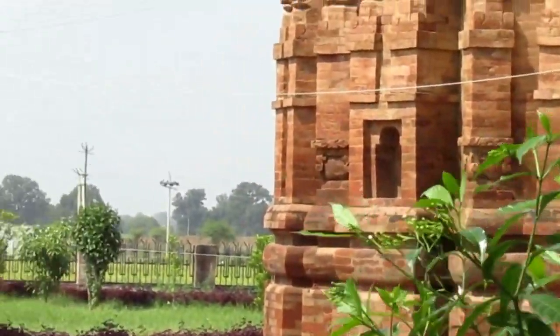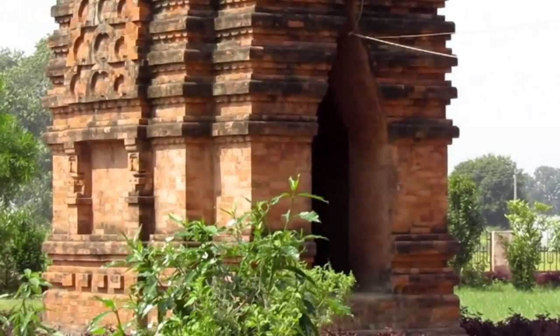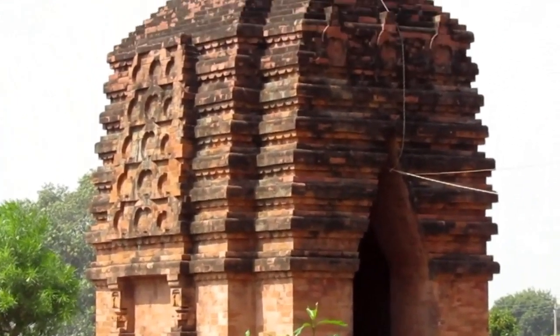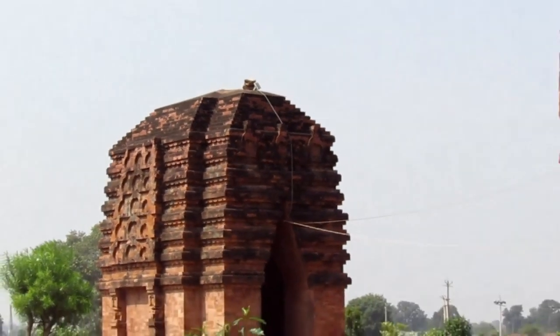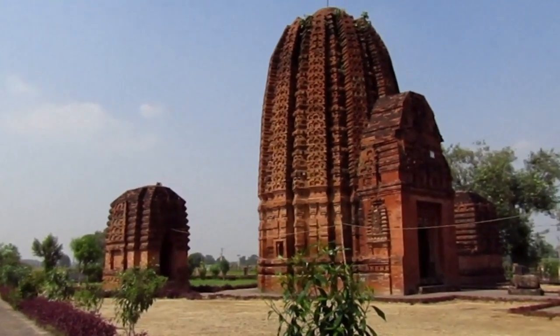There is a panel on the inner west wall of the sanctum, however the images are much worn out due to excessive usage of vermilion and other ointment-like material. It appears that one image could be of Kartikeya and another might be of Virabhadra.